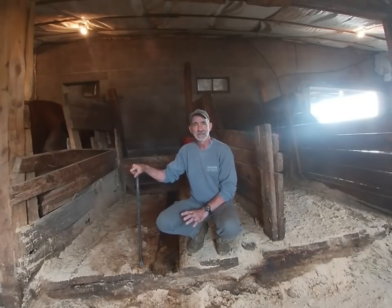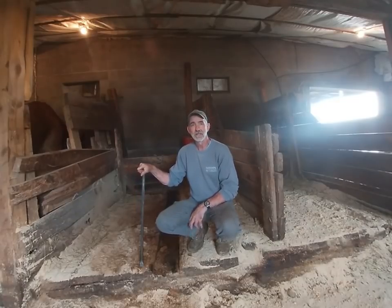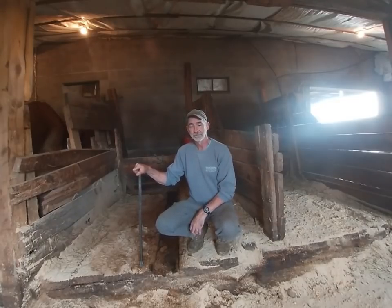But there again, I just haven't come to the conclusion of the best, and I'd love to hear thoughts on it. So by all means, put them in the comments below, what type of wood you think would work best or has worked best for maybe you and your horse barn.